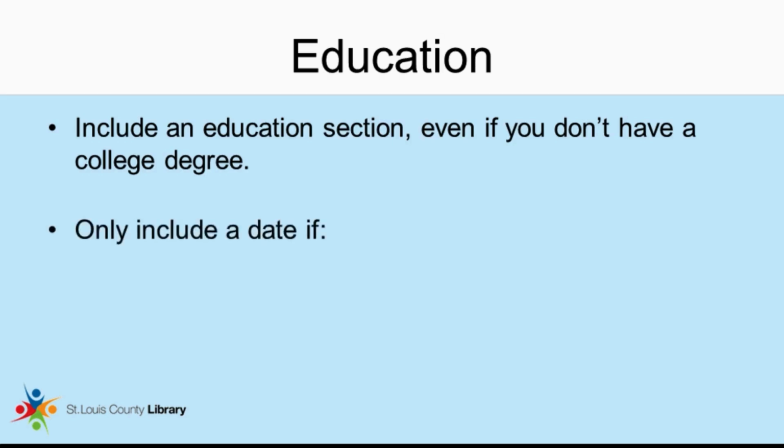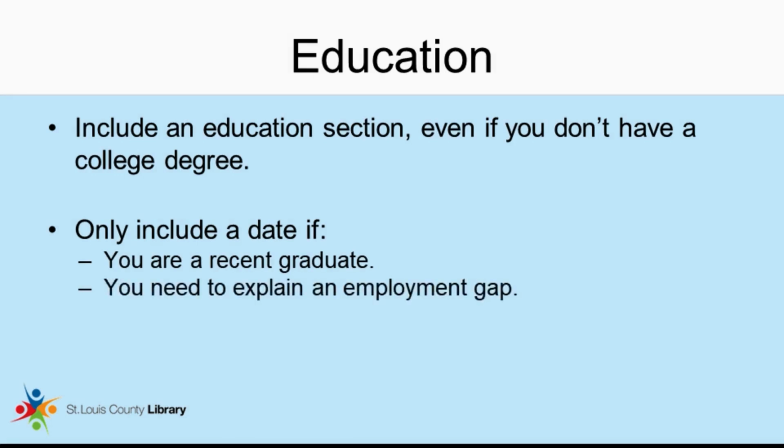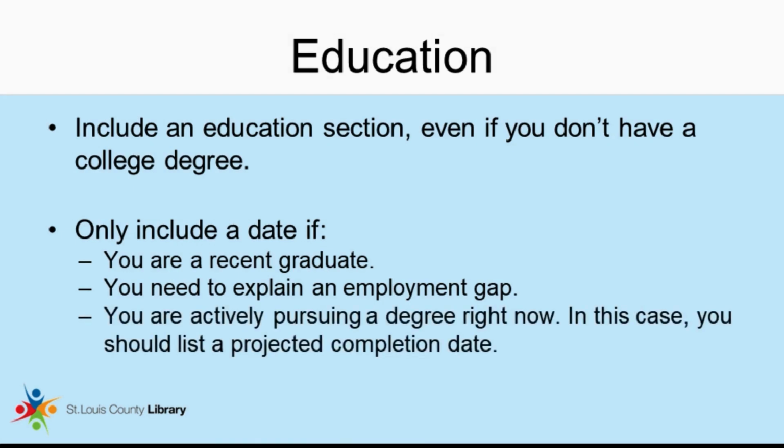Most of the time, you're not going to include a date with your education. There's no reason to give away your age on your resume. So you should only include a date if you are a recent graduate, or you need to explain an employment gap, but again, keep in mind we're only listing experiences from the last 10 years, so this would still be somewhat recent. You should also list a date if you are actively pursuing a degree right now. In that case, you would list a projected completion date.